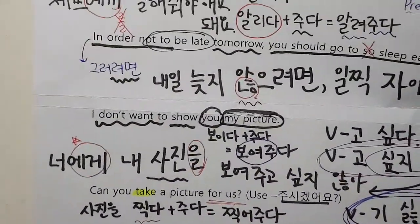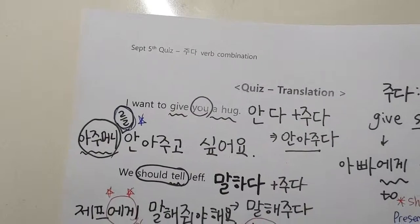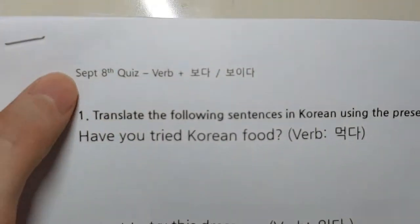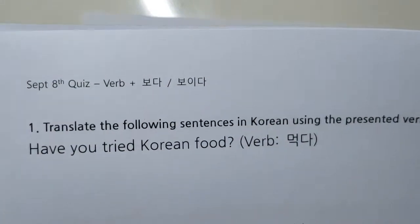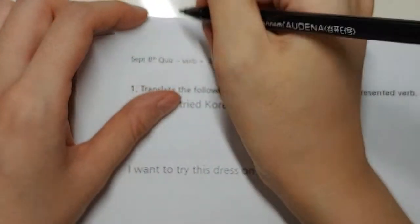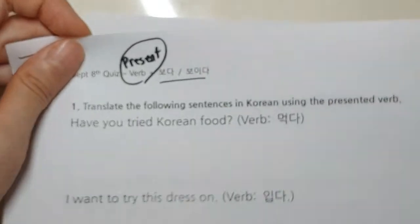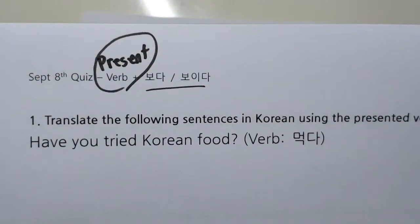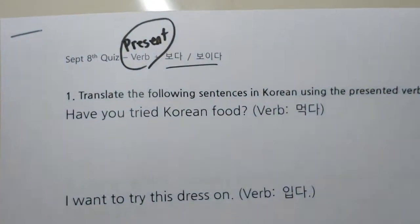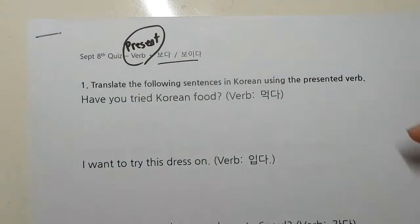Okay, so that's the end of the first quiz, September 5th lesson quiz. And now we're moving on to our second quiz file from our September 8th lesson. And we learn how to combine 보다 and 보이다 verb with another verb. And here, more correct one is present verb combined with 보다 and 보이다. You first have to conjugate a verb in present form, right? Just like 주다 verb combination. So yes, we are going to start with the first one, the first quiz of the second file.